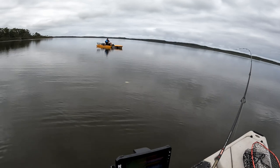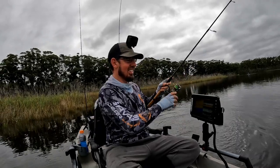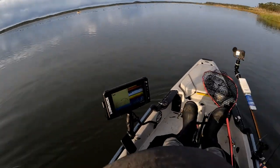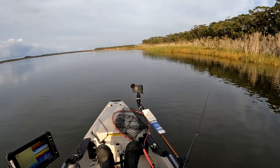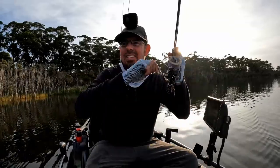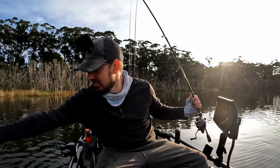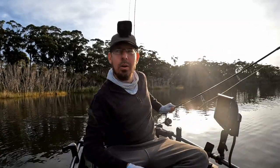It's just a bream. Yes. There you go. Oh, got him on the surface, man. Surface hit. Bent minnow. Here we go. Bream on a bent minnow in the shallows. How cool is that?